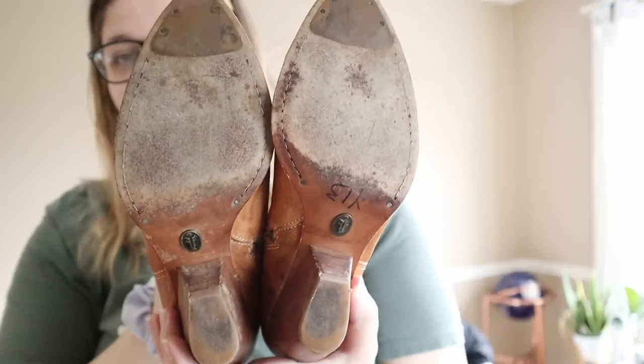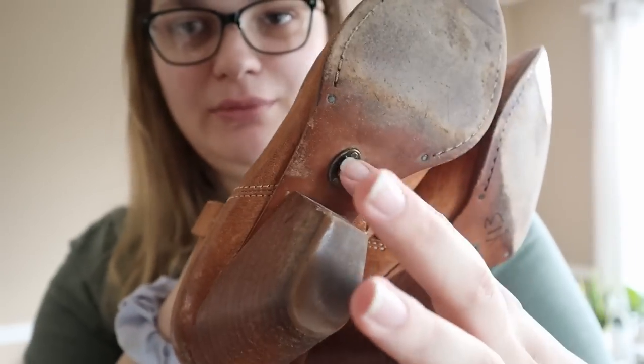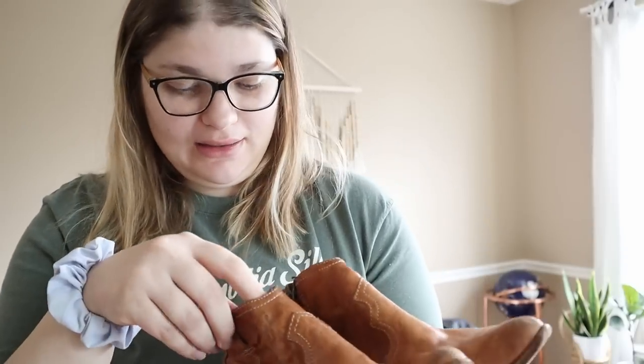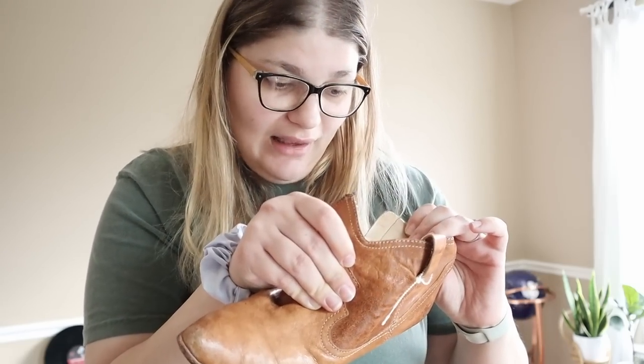This is what the bottom looks like. They do have some wear, but it does look like they have a reinforced toe. And they still have the Frye logo piece right there as well. And these were $12. So I did pay up a little bit for them, but I did think that was going to be worth it. A lot of Frye leather boots like this can resell for really good money. Sometimes more like, you know, $100. But these are in a size 8.